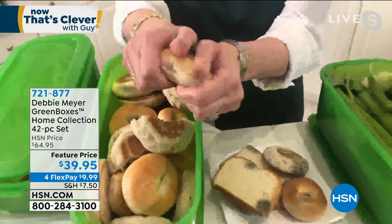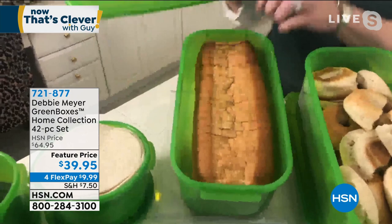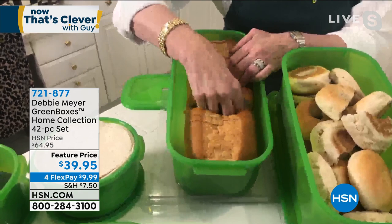Bagels are still that gooey, you know, that funny texture that bagels have. They still have it. The aroma is amazing. And here's really why we call it a bread box. Debbie Meyer green boxes hold a whole loaf of bread. Wow. So a lot of kids are going back to school. Some people are going to work.